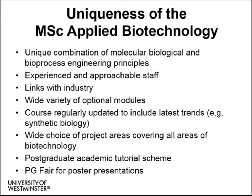Now, what is unique about this course? The course is a unique combination of molecular biosciences and bioprocess engineering principles. Our staff are very experienced and approachable. We have links with the industry, and actually every year I take students to industry for industrial visits. We have a wide range of option modules.